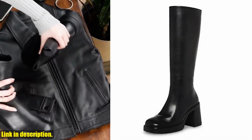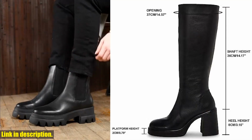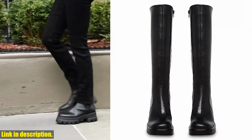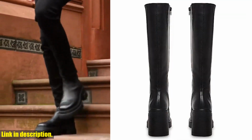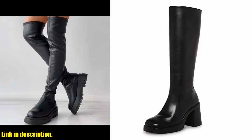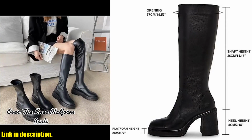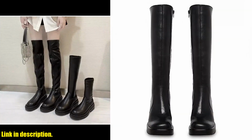Today we're going to be taking a look at these amazing black leather platform boots for women. If you're looking to make a bold statement with your footwear, then these chunky block-heeled boots are perfect for you. The square toe design and the sleek black leather make these boots the ultimate fashion statement. Whether you're dressing up for a night out or adding some edge to your everyday look, these boots will definitely turn heads. Not only are they stylish, but they're also incredibly comfortable.